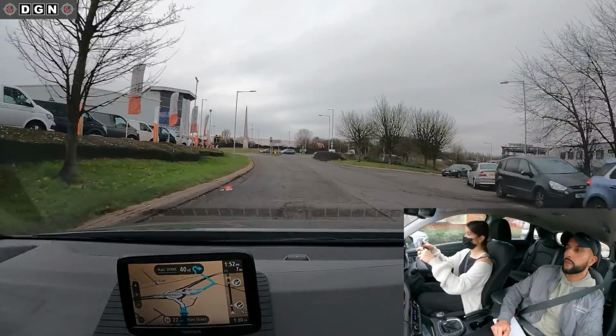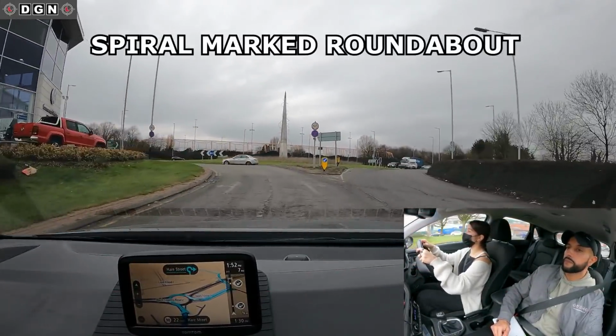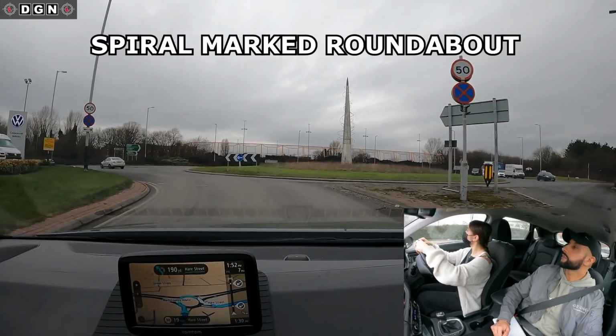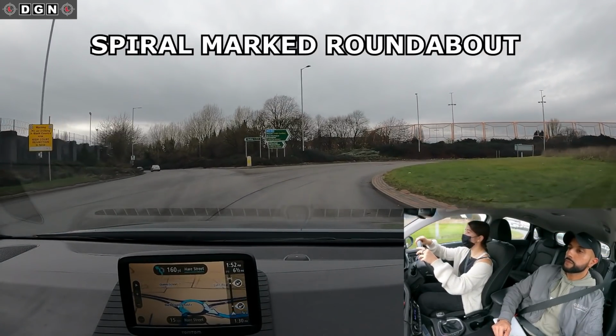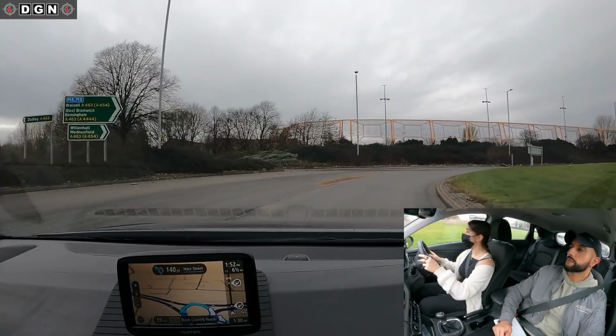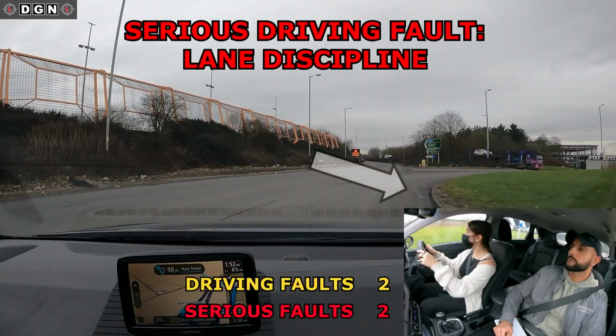Go right on the roundabout, third exit. Now this is a spiral marked roundabout. Daniela enters the roundabout well, but after entering the roundabout, she doesn't notice the markings. She should have kept to the left of this marking that appears, but instead she drives over it.